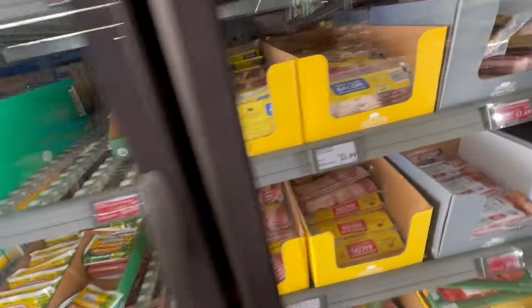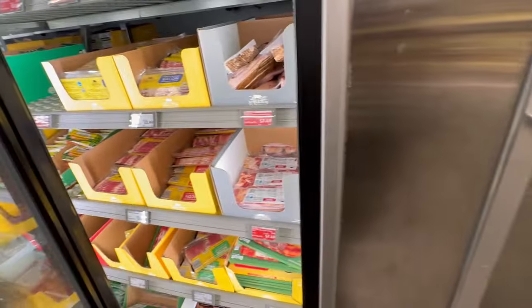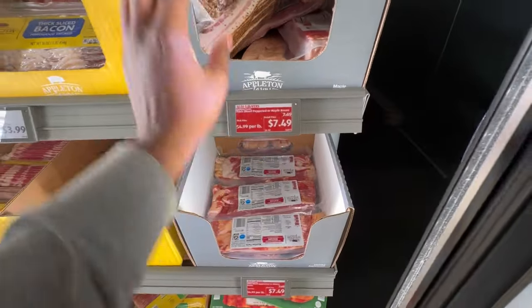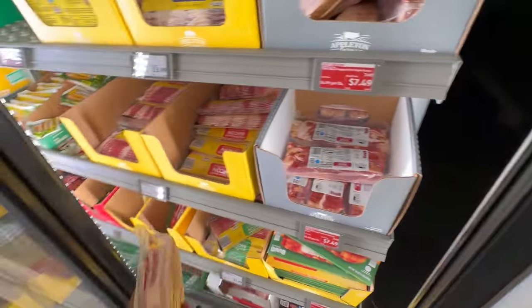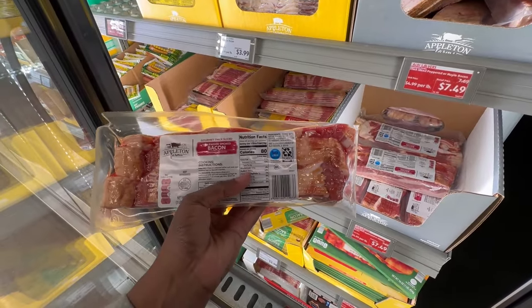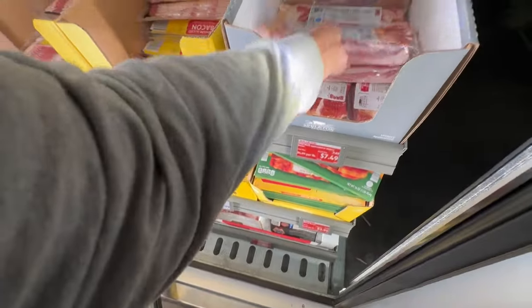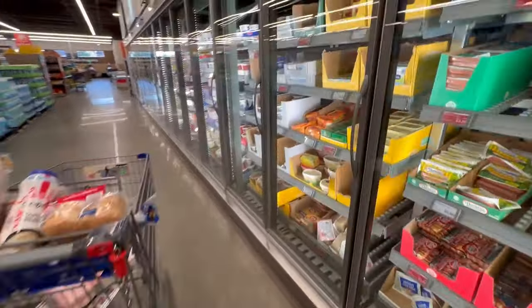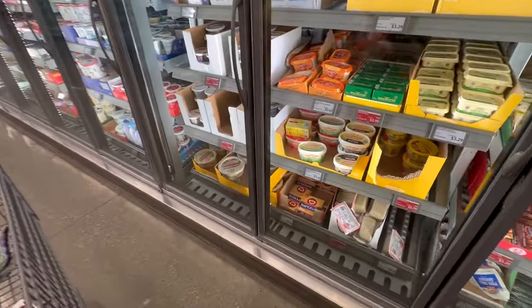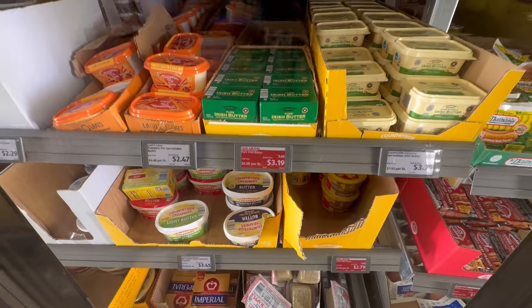Oh, they do have bacon. Let me see, how much is this bacon? $7.49. It's maple bacon here. Applewood. Let me see. I guess it's that better bacon. It's that good bacon. But it's $7.49. They do have hot dogs available. Their butter, this Irish butter, is $3.19. I still have some left.